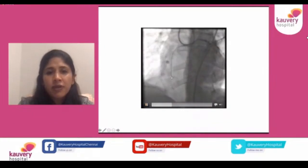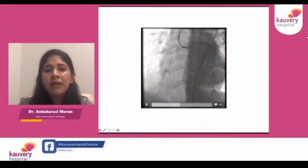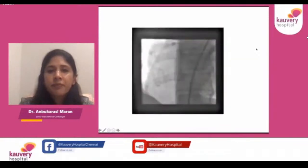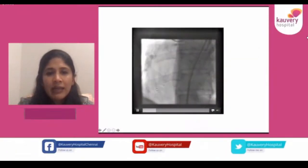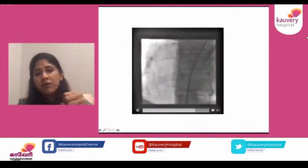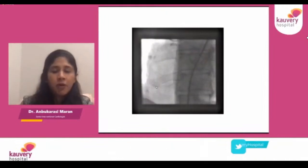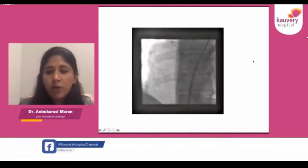This is a beautiful knuckle, which has crossed the entire length of the CTO, and it is in a good landing zone in my distal RCA. So now I'm aligning the Stingray balloon, which is basically a balloon with 2 exit ports. If you exit one port, you enter the true lumen. Another port, you enter into no man's land.